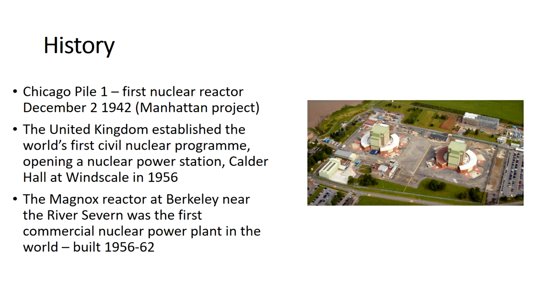And the next reactor, Magnox at Berkeley near the River Severn, was the first commercial nuclear power plant, that was in England again, built between 1956 and 62. You know, nuclear power was earlier used for destructive purposes for the nuclear bomb.